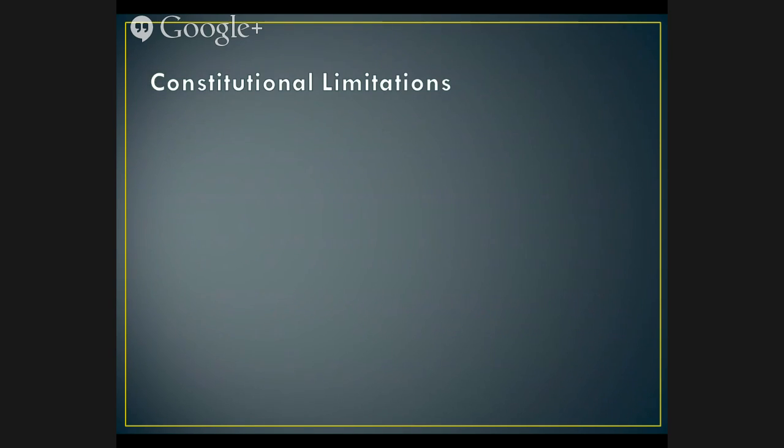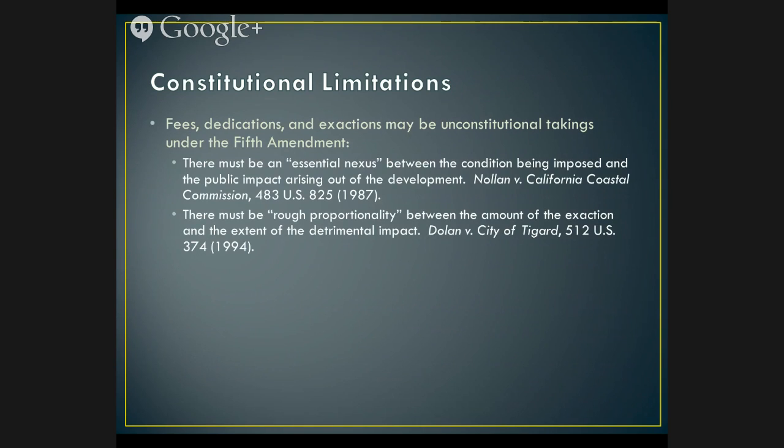Okay. So now the issue here, and the tension that arises with cities, and I promise this is leading back to development agreements, is that there are constitutional limitations on what cities can do with exactions. They may be unconstitutional under the Fifth Amendment unless they meet two requirements. These are the two famous cases in this arena. You'll hear them all the time: the Nollan and Dolan standards. The Nollan case says that there has to be an essential nexus between the condition being imposed and the development. If the condition being imposed is not directly tied to the impact of the development itself, you can't ask for it. You can't require it. Okay?